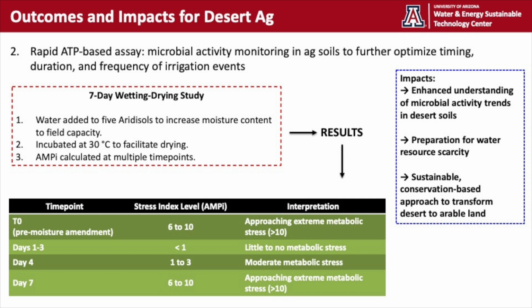And once again, what we saw was prior to moisture amendment, really high stress indices that dropped readily upon the addition of moisture to at or near field capacity. However, by day 4, this is after 4 days of incubation at 30 degrees Celsius, we started to see a turn in our AMP stress indices towards moderate metabolic stress. So we started to see our microbial communities coming into a stressful type of environment. And by day 7, those stress index levels had returned to pre-moisture amendment levels.